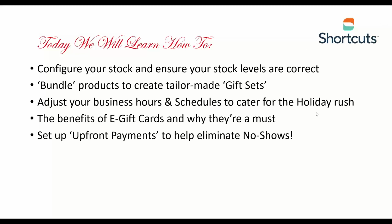We're also going to be looking at adjusting your business hours and schedules to cater for the holiday rush. Now, the majority of you may have already done this, but at the same time, I'm going to show you a top tip of how to copy and paste your schedule if you're wanting to get 2024 wrapped up as well for the schedules. The benefits of electronic gift cards and why they are a must. So it's perfect for those last minute shoppers.